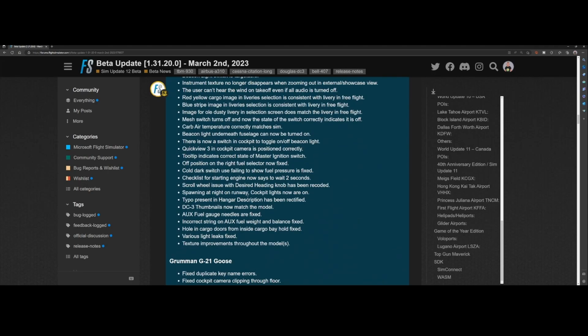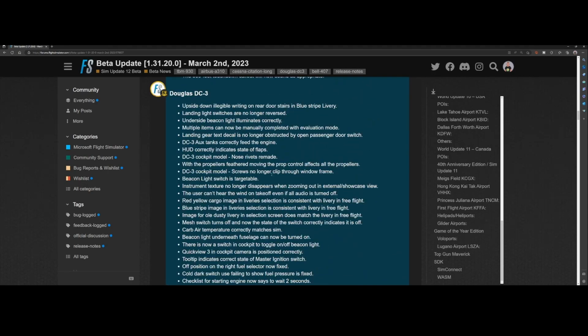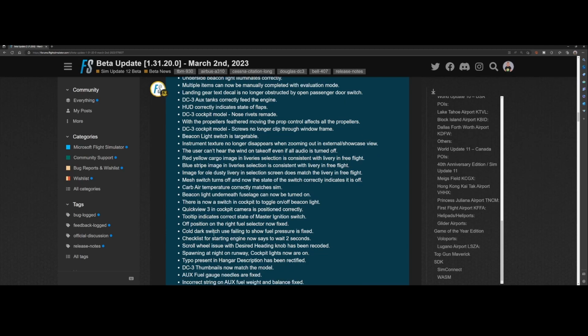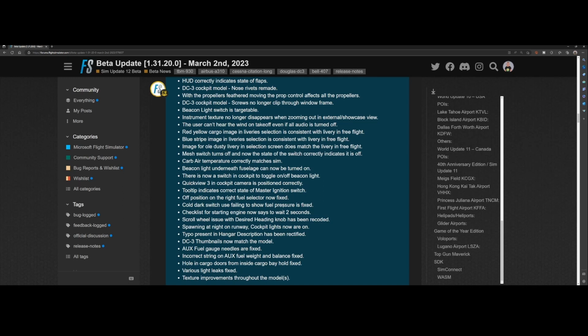And then another aircraft, the Douglas DC-3. It received massive updates also. So first of all, there are a lot of cockpit models which have been updated. There are also some lights which have been adjusted, as well as the carb air temperature correctly matches the sim. The beacon lights have been fixed, the quick views have been fixed, the tooltips, which were not always displayed correctly, have been fixed. The cold and dark start failing to show fuel pressure is fixed. The checklist for starting the engine now says that you need to wait 2 seconds.